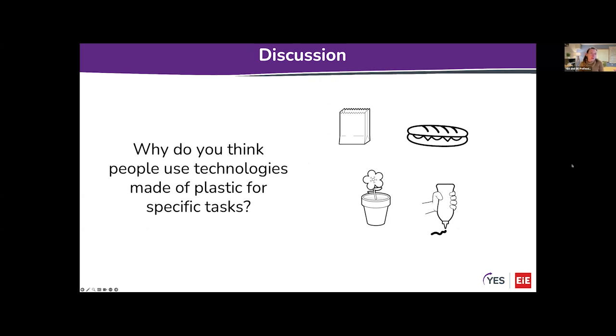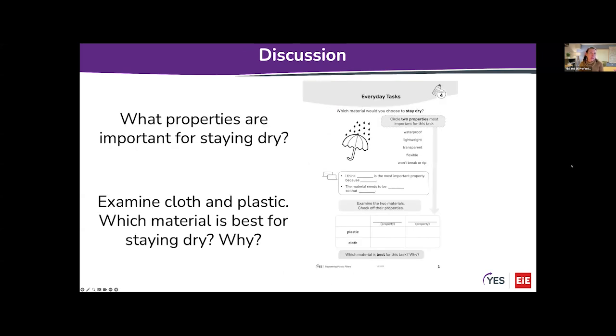So why are people using technologies that are made out of plastics? And really, then we need to start thinking about the properties of plastic. So let's say, for an example, an umbrella. Students have these sheets in their engineering notebook.